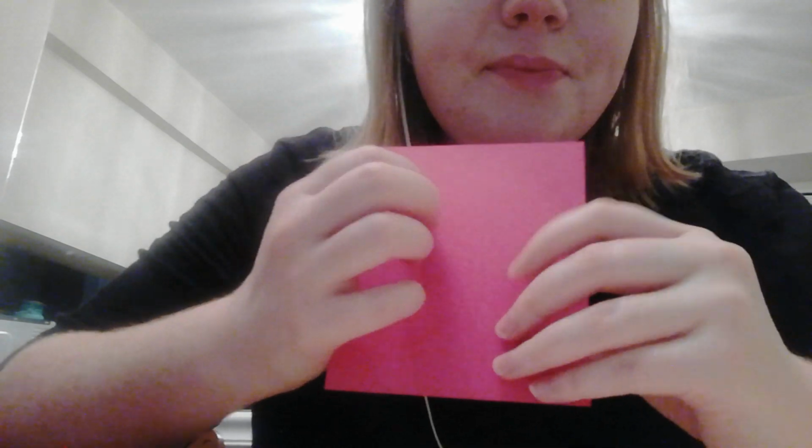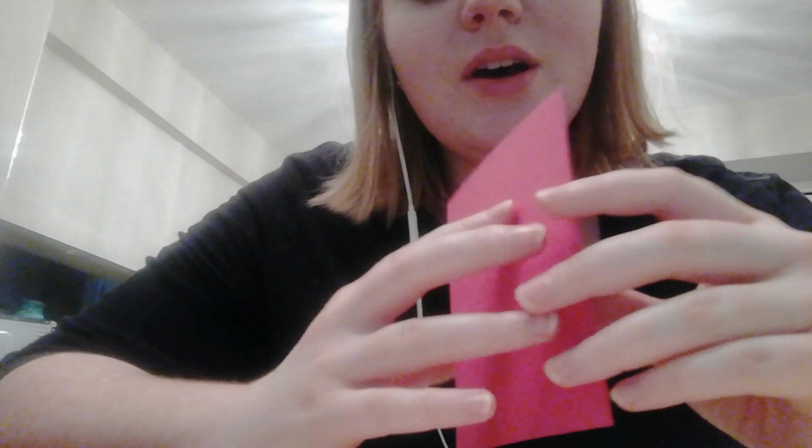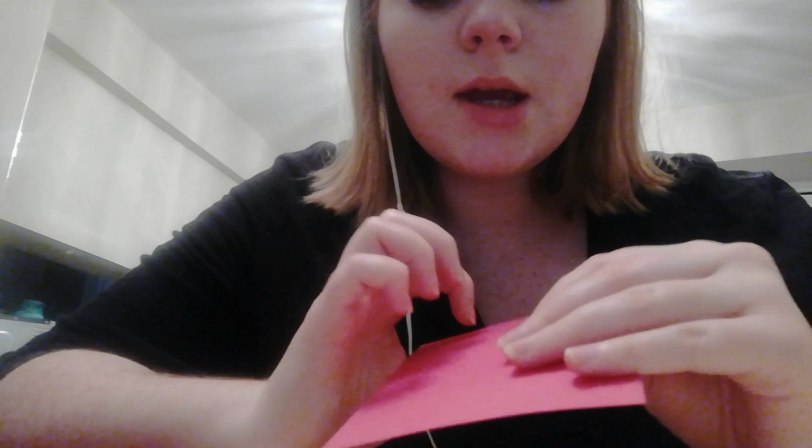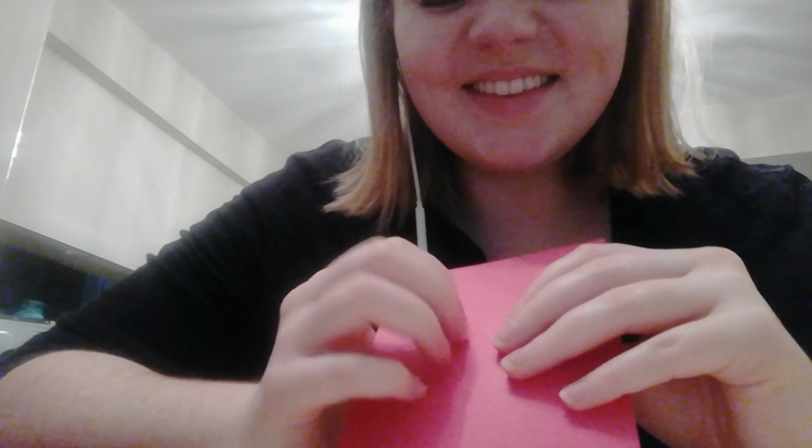As you can tell, it's really high quality. Very nice and thick. These are not recycled, unfortunately, but they do have all natural dyes and no harsh chemicals, that's right.